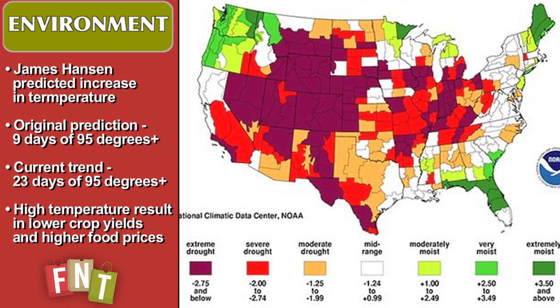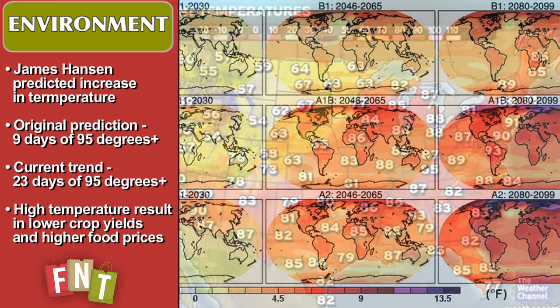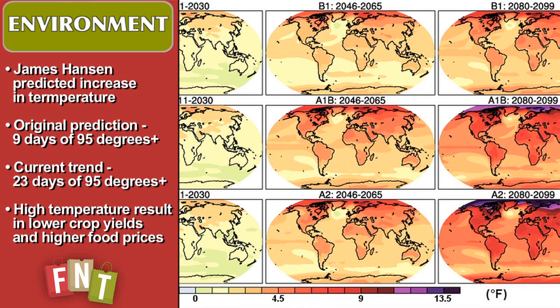In a landmark 1988 study, James Hansen predicted that if greenhouse gas emissions continued, Washington, D.C. would have about 9 days each year of 95 degrees or warmer in the decade of the 2010s. So far this year, with about 4 more weeks of summer, the city has had 23 days with 95 degrees or hotter temperatures. Hansen's study states that the likelihood of high temperatures occurring from the 1950s through the 1980s was rarer than 1 in 300. Now the odds are closer to 1 in 10, according to the NASA study.